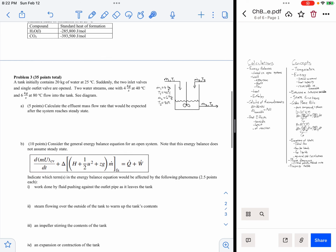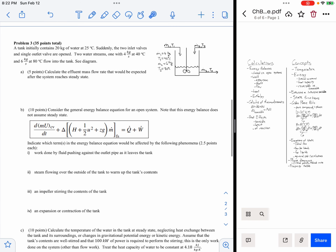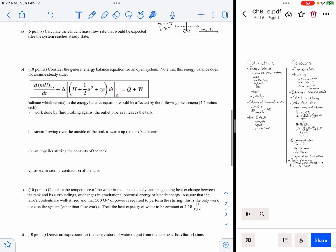And what it's asking, in problem A, it's saying calculate the mass flow rate at steady state of the effluent. So that would just be the sum. Well, again, we're not solving the problem, but it would be M1 plus M2 equals M3, in equals out. Now in part B, we have the energy balance of an open system. This would have been given in lecture.